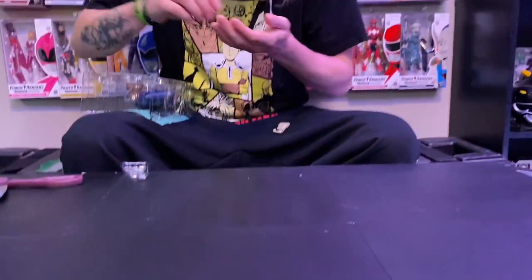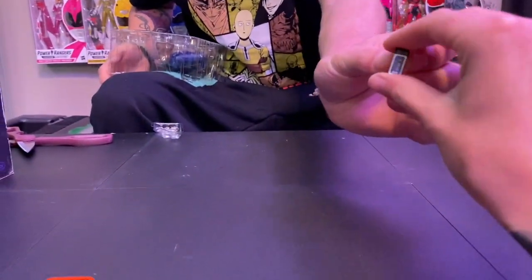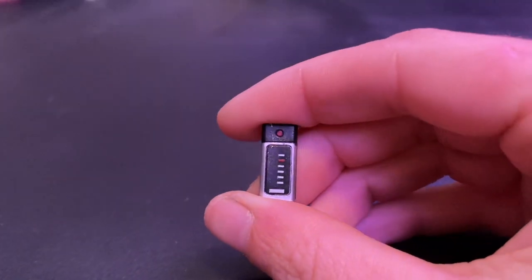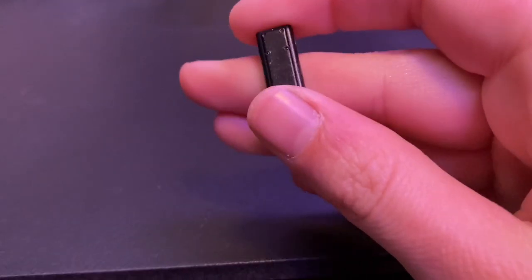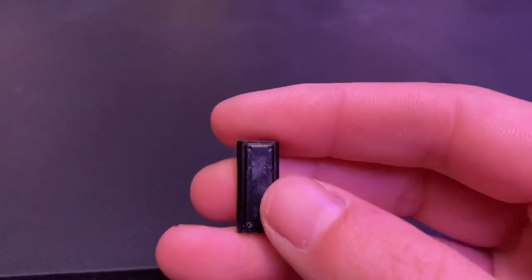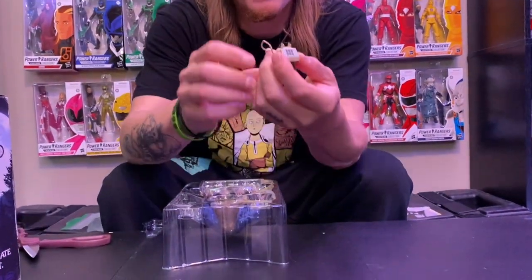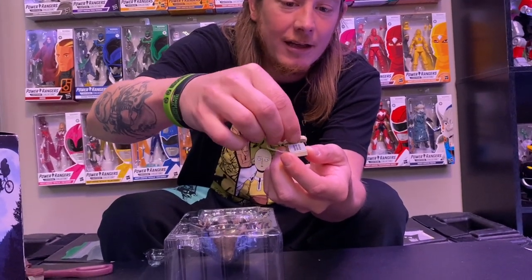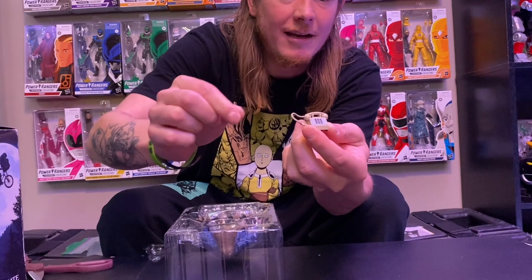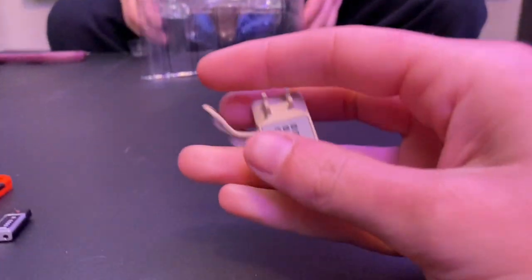The next thing, is this just the remote? I don't remember what this is. Let's see what it says. Yep, TV remote. It doesn't look like a TV remote to me, but it is. Then he comes with probably my favorite accessory, the old telephone. This is how telephones used to look, kids. It doesn't stay that well, but you can hang it up and do this, which is super awesome. I love that.